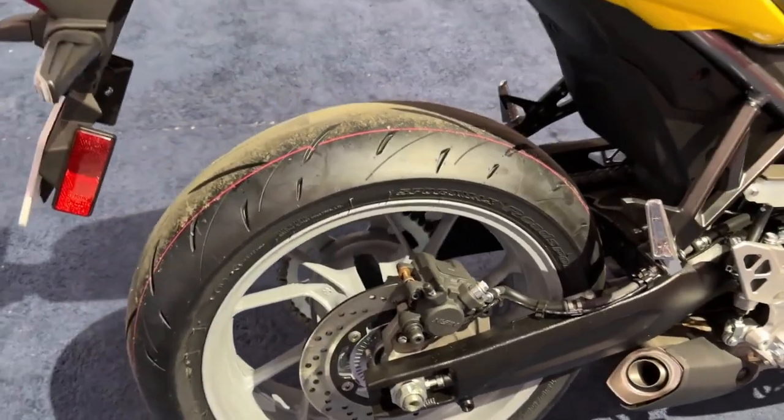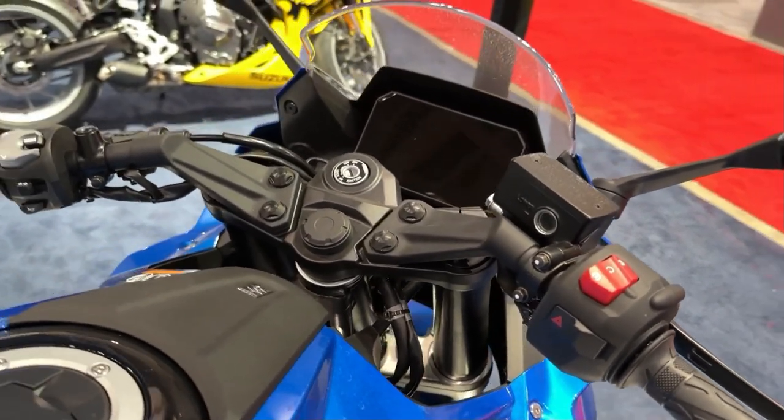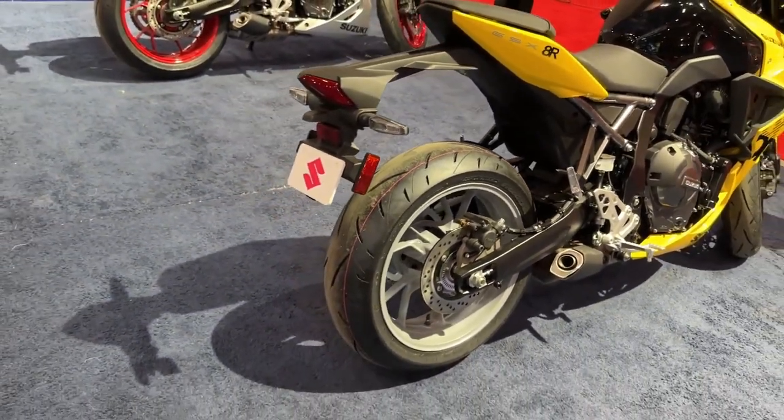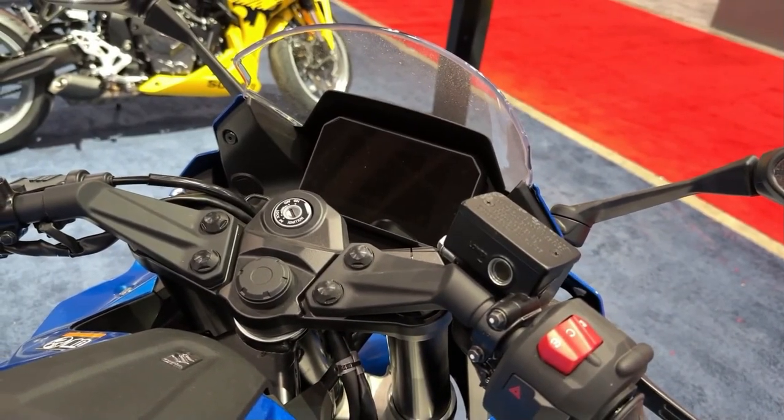The GSX-8R's braking system, featuring radial mount calipers and large diameter discs, delivers exceptional stopping power and precise modulation, instilling confidence in even the most demanding braking situations.